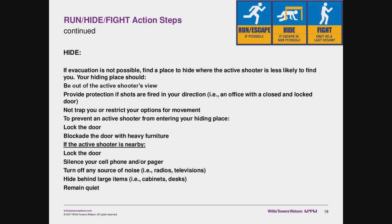And I say that partly because of what I pointed out earlier, that it's unlikely that the shooter or shooters are going to spend time trying to break into individual rooms. For the most part, they know they have a short period of time to carry out their violence. So that's the hide portion. This can be tricky in any environment these days. There are fewer opaque doors, there are fewer conference rooms with locks, things like that. But certainly you can create a plan, as we recommend at the end of today's briefing, that's site-specific to your church camp environment.